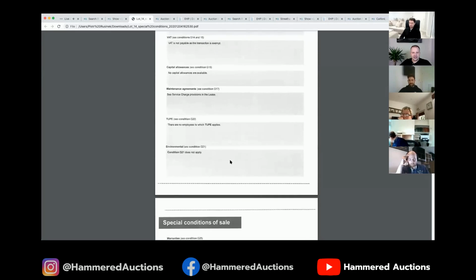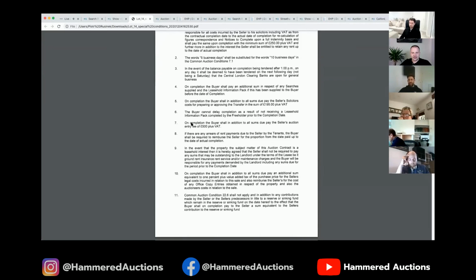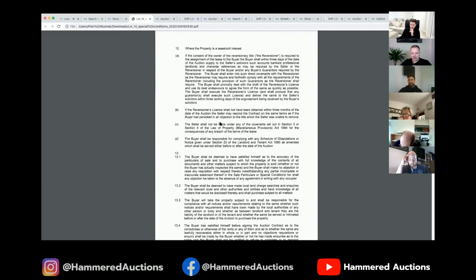Did you say there are extra costs to be paid? There are some extra costs in this as well, £500 plus. Some haven't been stated. I think that's for the auctioneer's fees from the seller. The percentage is 1% plus VAT. So that's something people need to be aware of. The numbers are described as words, basically. It's easy to miss.